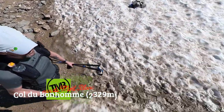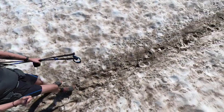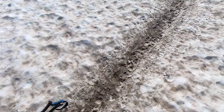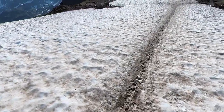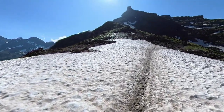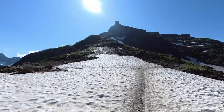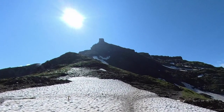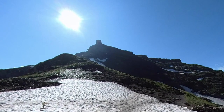There we are at the Col du Bonhomme at 2,329 meters of altitude. Col du Bonhomme. Over there, on top, close to the sun. That's what it's called, the Balme.